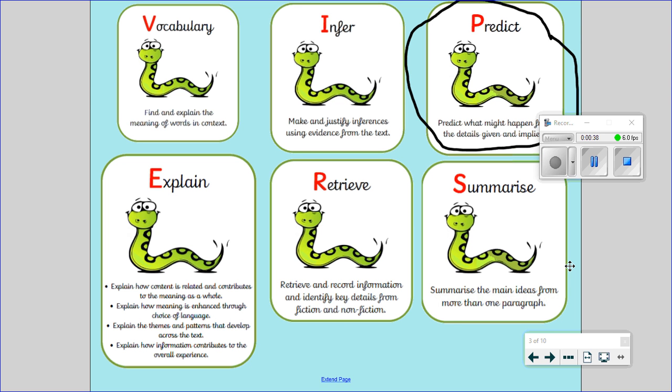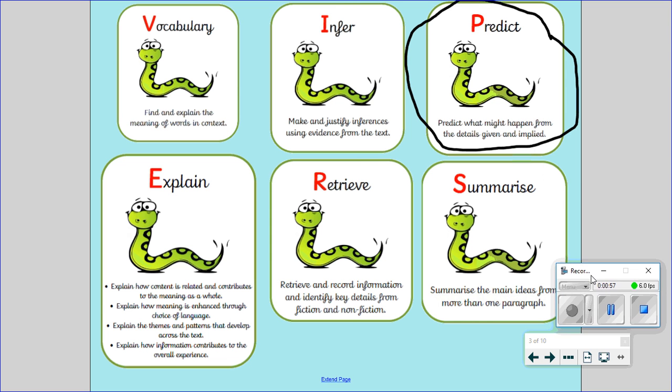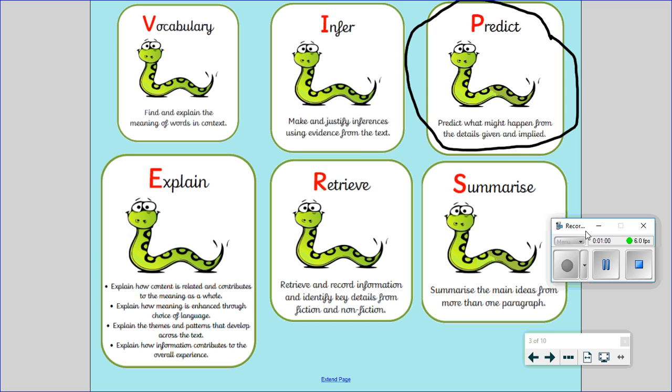Once you have done that, I'm going to quickly go through what each letter in VIPER stands for. So we have V for vocabulary, I for infer, P for predict, E for explain, R for retrieve, and S for summarize. And today, as you can see, I've very lovely circled predict. And predict is basically thinking about what might happen from the details that have been given or implied. It's basically a good guess using what you know to help you think about what is going to happen in the story in this case.